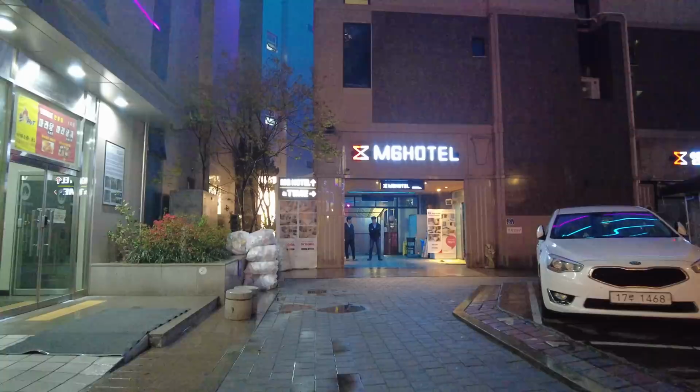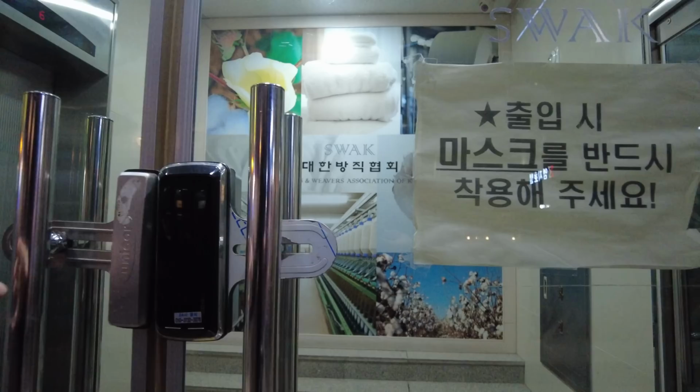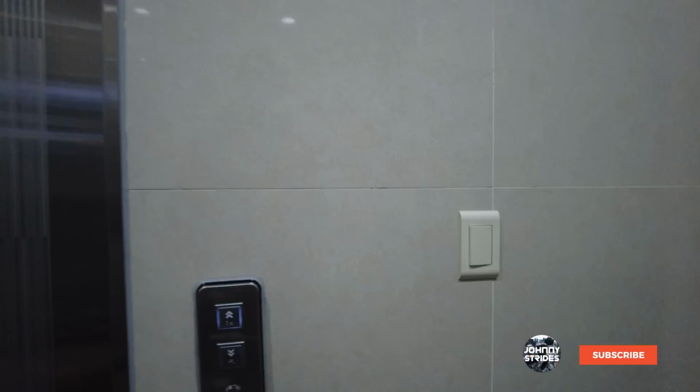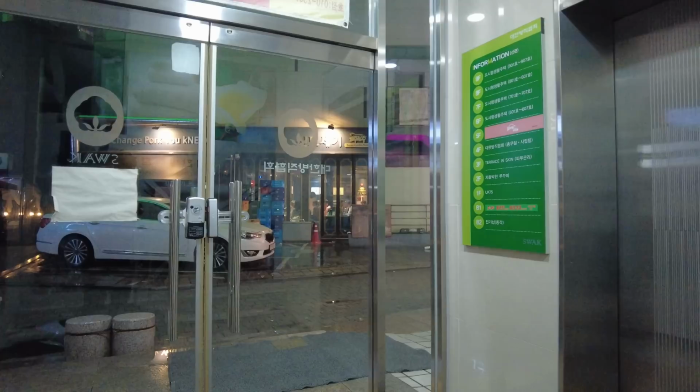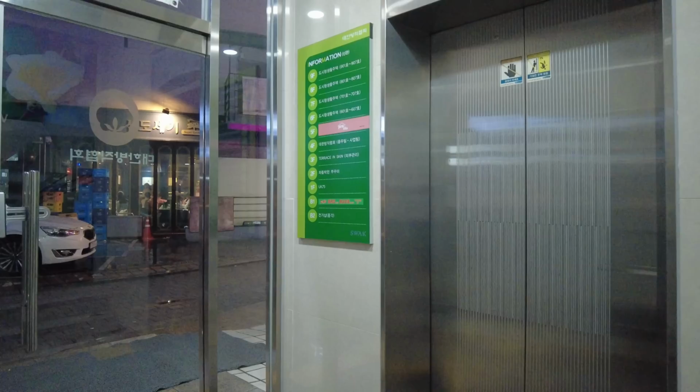MG Hotel, but I am in this building. That was relatively painless. And other than that snafu with transferring at Seoul Station, I think I knew my way around reasonably well enough. Of course, having lived here kind of helps.